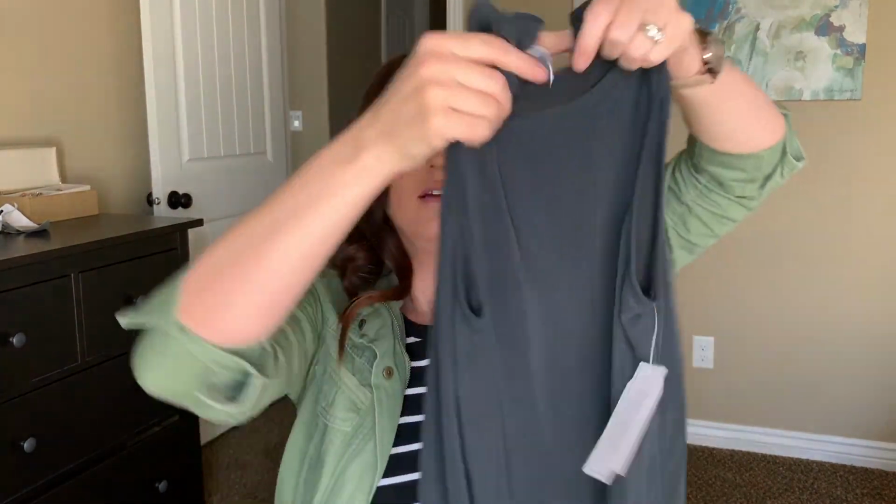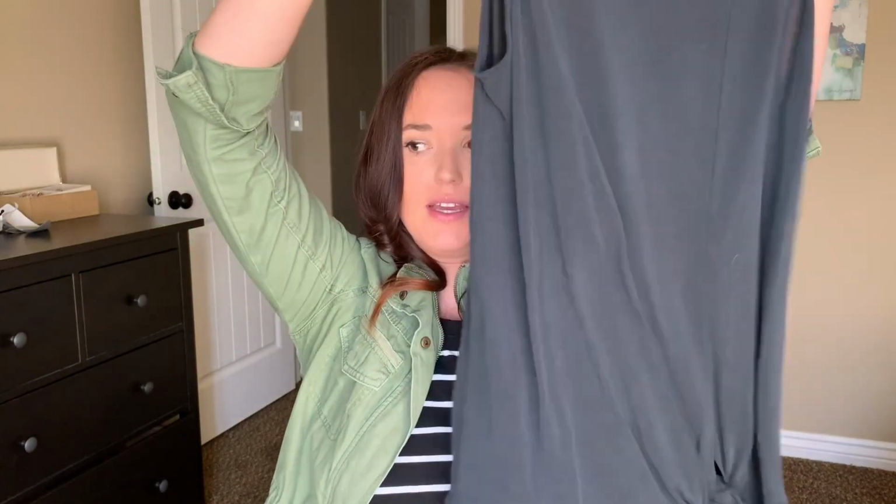Love that. And I also got it in black. And I love that they're also more of a faded color, a little bit longer in the back, super soft, super flattering. This also doesn't cling to everything, because that's where I'm at in my life with the postpartum weight loss. I don't want things clinging everywhere, you know?